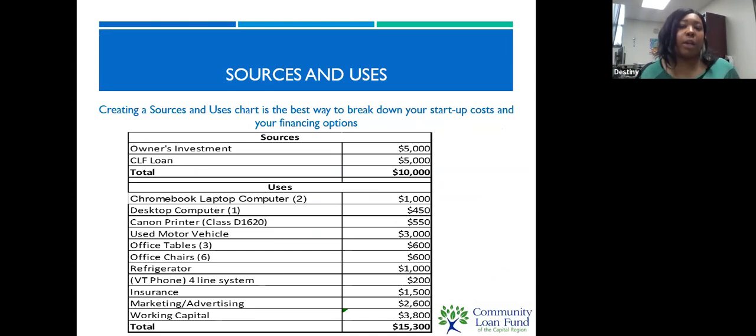And this is a good way to figure out financing options when you approach a lender. We do this a lot with clients to figure out exactly what they're going to use a loan for and if the dollar amount that they're asking for makes sense. So this is what we call a sources and uses chart. At the top, we have the owner's investment, which would be whatever you're going to put in, and then potentially our loan and what we're going to have.